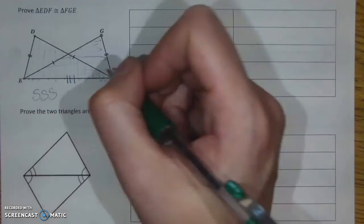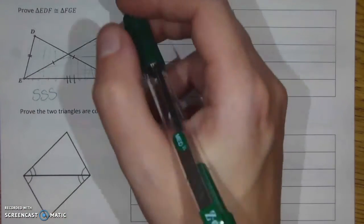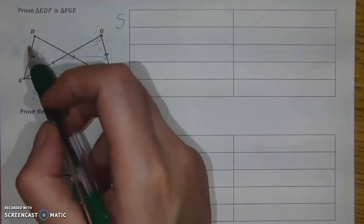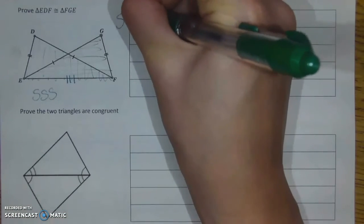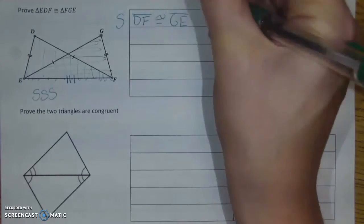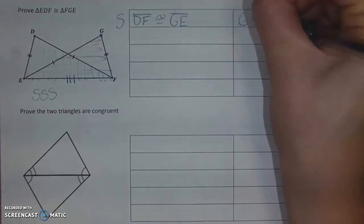And that means that I now have enough information to know I can prove these are congruent, and I can prove it just by proving each of the sides are congruent. So let's start with our givens. I know that DF is congruent to GE. And I know that that has to be true because, well, it was marked and therefore it was given to me.